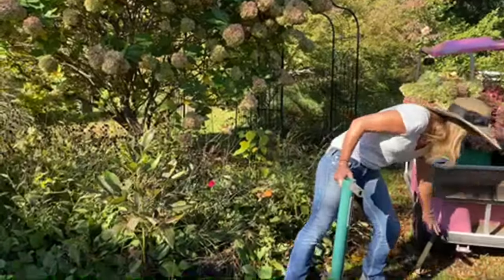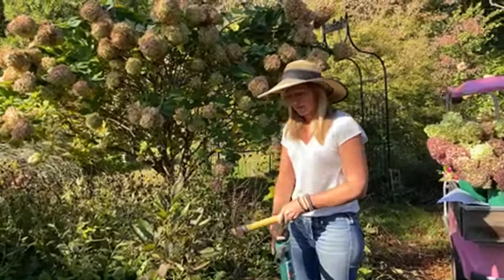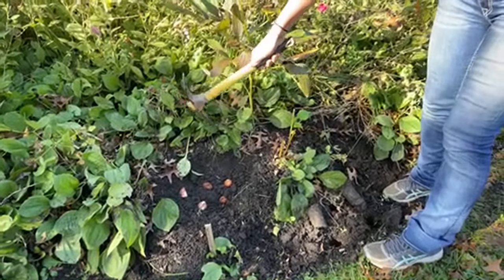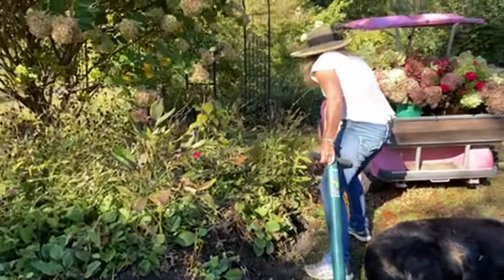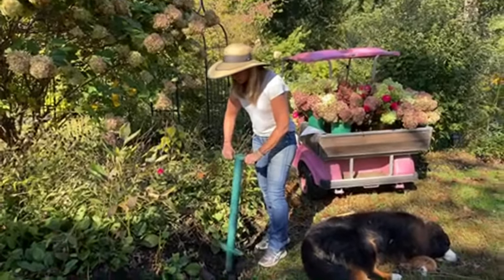Sometimes I'll come out here with a tool like this and do a mass planting. I'll dig everything up where I want it to be, and I'll put a whole load of them. But sometimes I don't have a big area like this. So when you have smaller, more confined areas, a lot of times I'll go all around my garden, and basically this tool works like this.